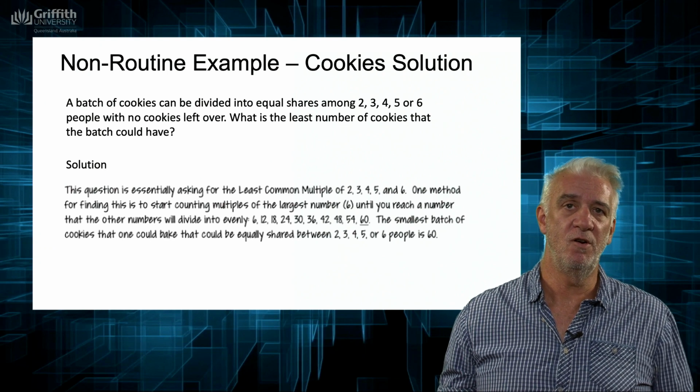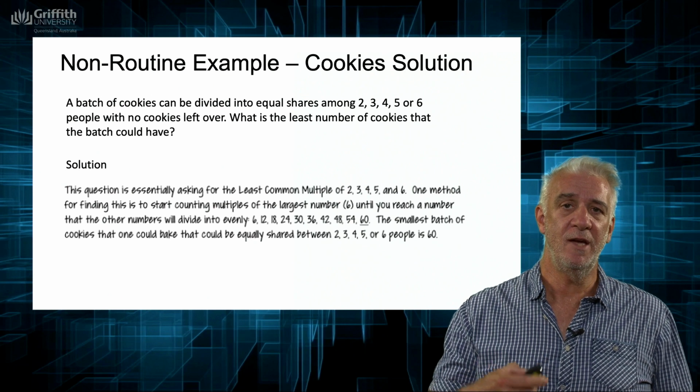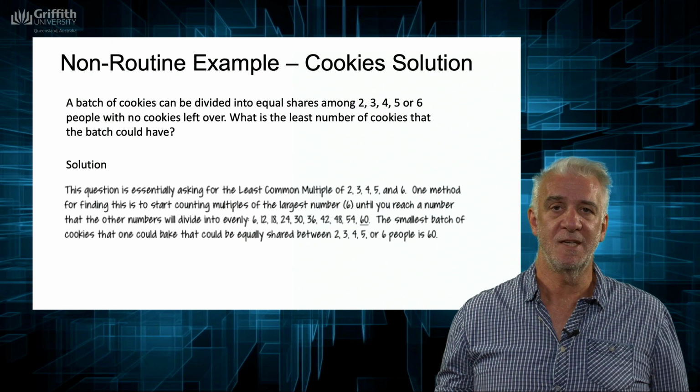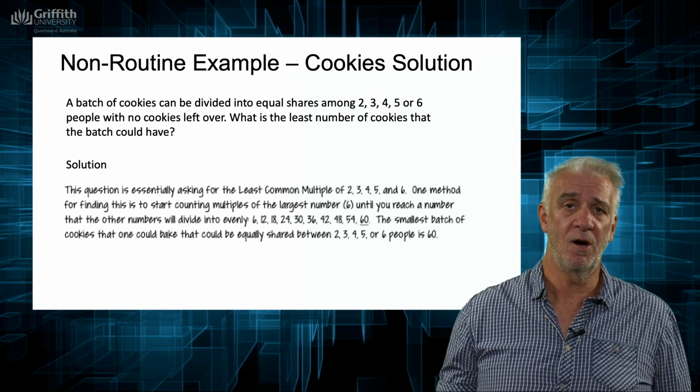Again, it's an example of a non-routine problem. And then from that, you could build up the idea of least common multiple and help them see that in an abstract way so they could apply it somewhere else.